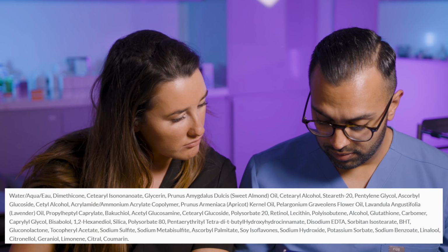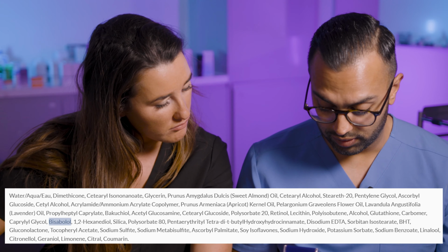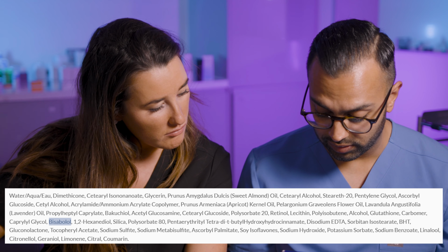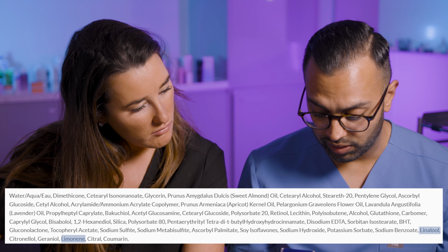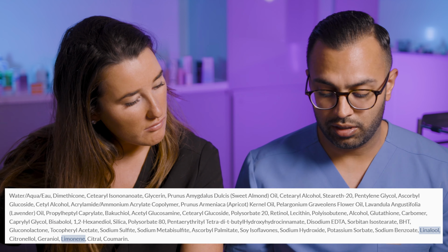But as we come down into this product, let's have a look. We've got bisabolol, all great things for the skin barrier, really, to be honest. And you've got some linalool and limonene, but there's no perfume in this particular product. So this is actually one that I probably would recommend, because yes, it's got some silicones.